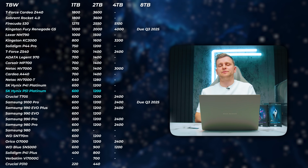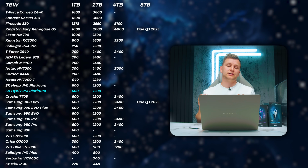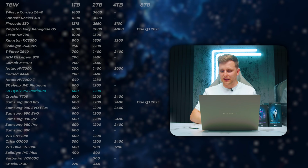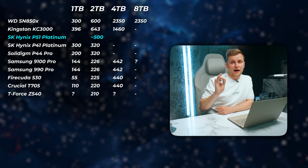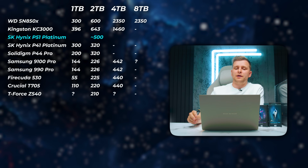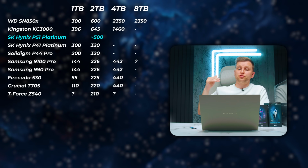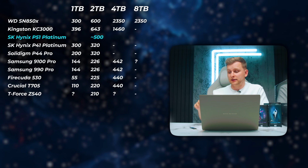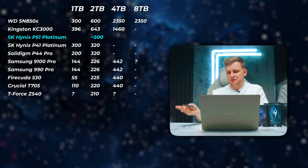In terms of terabytes written specs, we have the standard on the market, 600 for 1 terabyte, 1200 for 2 terabytes. So nothing impressive there, 5 years warranty. That's what you expect from a good drive. More interestingly, the SLC cache: for this 1 terabyte drive, I can't find the information online, but the 2 terabyte drive has roughly around 500 terabytes of SLC cache buffer, which is actually very, very good. And I can see that it's right up there with the Kingston KC3000 and SN850X that are really high in that. So the sustained long periods of actual speed of this is very, very impressive.